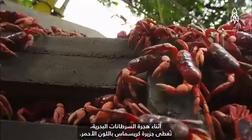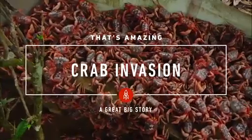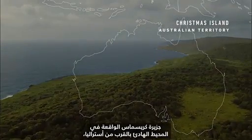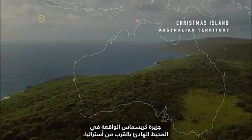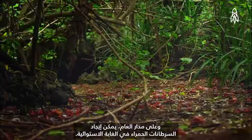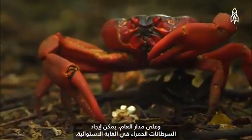During the annual crab migration, all of Christmas Island is seeing red. Christmas Island, located in the Pacific Ocean near Australia, is known for its warm tropical climate. Throughout most of the year, its endemic red crabs can be found on the rainforest floor.